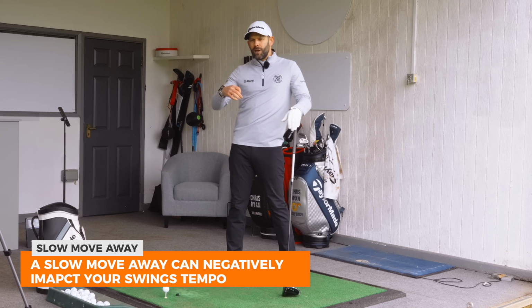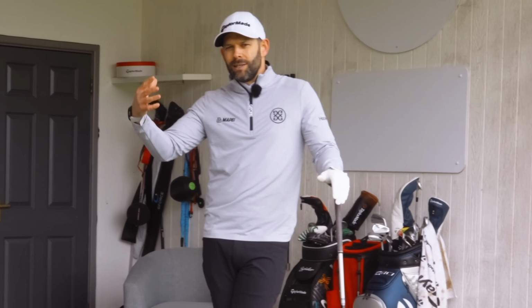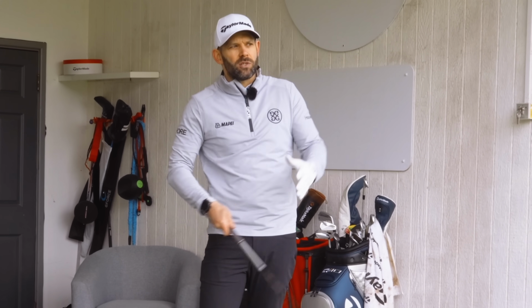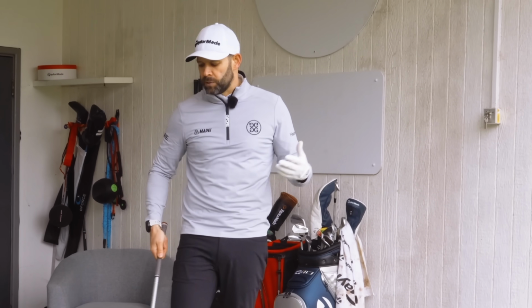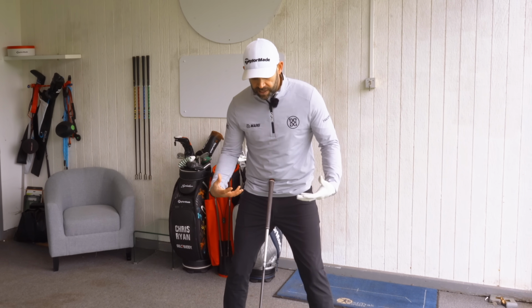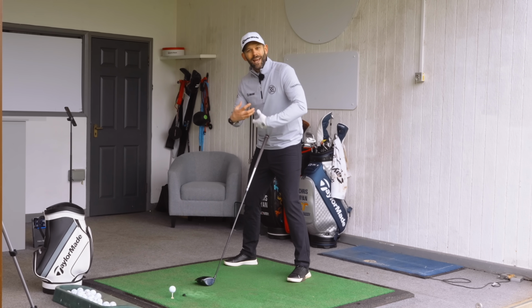Well, what that does is it massively influences your tempo. And if your tempo goes out, you're going to find that your dispersion gets bigger. You start to potentially create more speed, but you get bigger misses, and that's no good to anybody. So what I used to do is really feel that my golf swing started with a shift of my body, and there was lots of energy there. And I really want you to do the same.